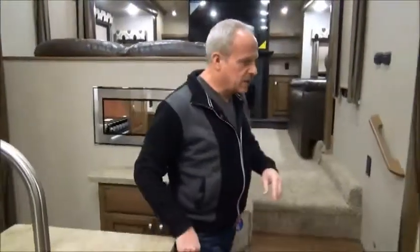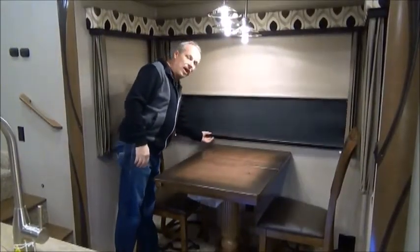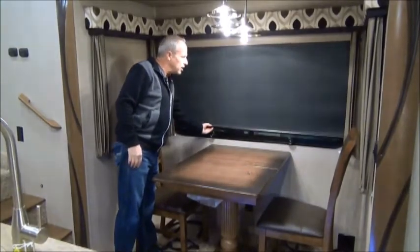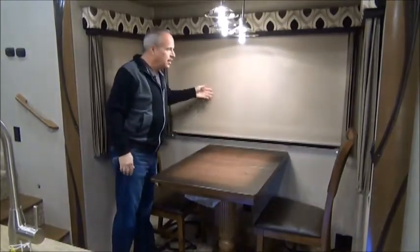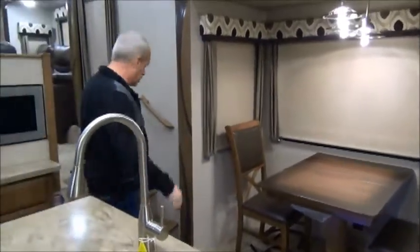I want you to see over here on the dinette side, the blinds on this. You have a nightshade as well as a day shade. You can pull that down, and that darkens it up from the outside during the daytime, but then you can have this almost like a blackout at night. And they're the easy access blinds. Now we'll check out the living room.